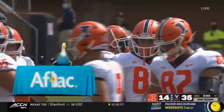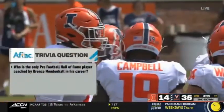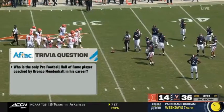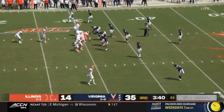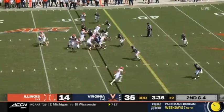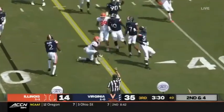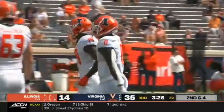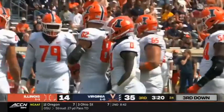Time now for our Aflac trivia question. Name the only Pro Football Hall of Fame player coached by Bronco Mendenhall in his career. A lot of years at BYU before coming here to Virginia. An assistant at places like Louisiana Tech. I think Glenn Junior College maybe, or Snow Junior College, I think, out in Utah. It almost feels like Mendenhall's too young of a coach to have someone in the Pro Football Hall of Fame already. That's why I was thinking maybe his assistant days back a few years. Yeah, it must be. This is one that I don't even dare guess at.